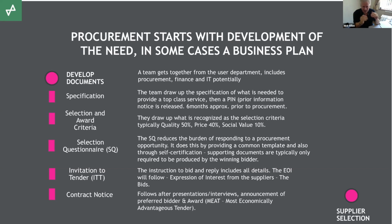And sometimes when it's so close on price, it could be something as small as somebody putting social value in to do something in the community that could just tip it in favour. Then there's a selection questionnaire that goes out to the suppliers. The ITT, the invitation to tender, goes out onto an electronic website, normally Contracts Finder or Tenders Electronic Daily. And then the expressions of interest come in, the panel get together, they score it as per whatever the selection criteria.